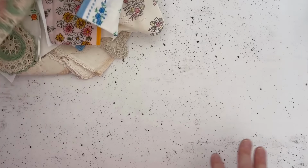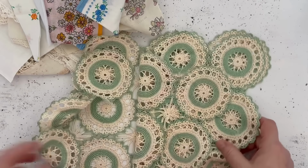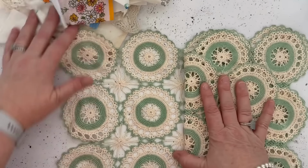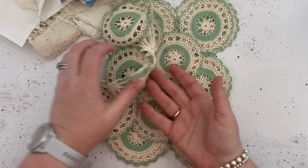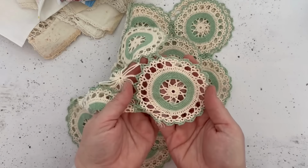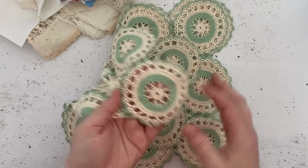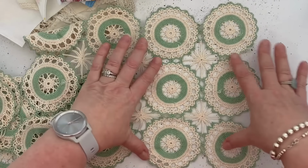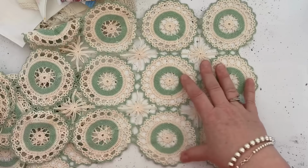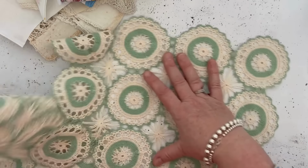More of the buttons. Lovely little crochet set. The green and cream. Very lovely. Those vintage colours always do it for me. I will use that type of thing in a variety of projects. I might put them as pages of a needle book. They might be in a textile collage.